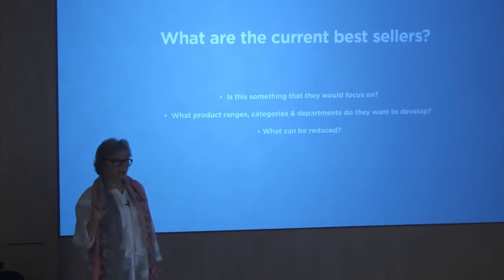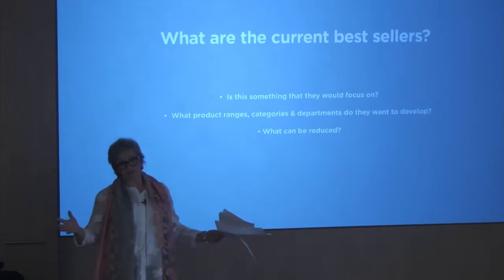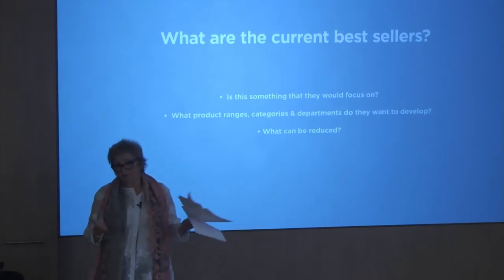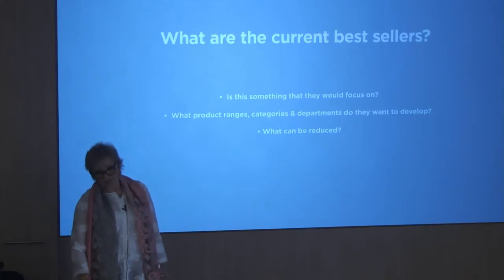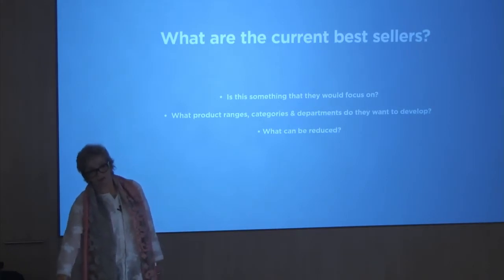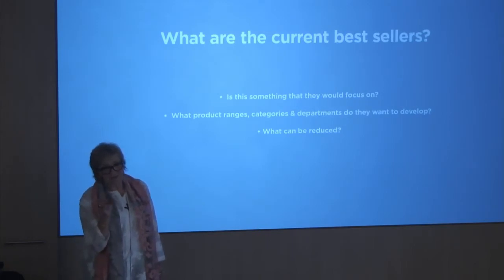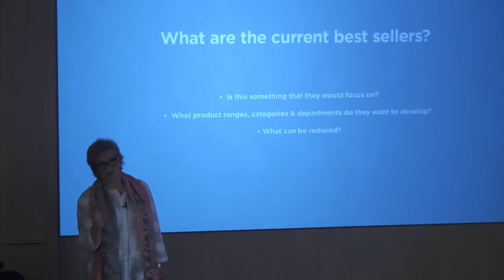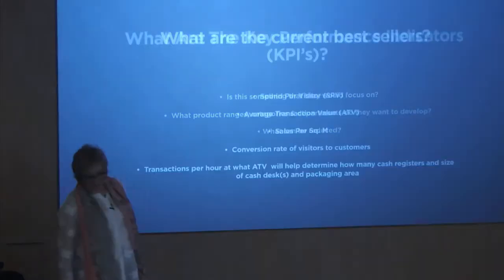Everybody always wants more space for all these departments, by the way. So something often has to be reduced. If they're not expanding the store, something needs to go. And sometimes that's the hardest thing to get out of your client. Okay, we're going to expand the jewelry, or we're going to expand this category area. What can we contract? Because perhaps you're just renovating a store and you're not going to get any more space. And it's often hard for them to take something away. Okay.